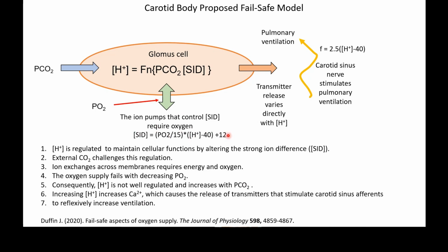It's virtually linear, except for this inverse here. The transmitter release will vary directly with the hydrogen ion concentration because the calcium ion concentration will vary directly with it, hypothesized. And the frequency of firing, if we wanted to convert it, would be a simple linear response here. That carotid sinus nerve stimulates pulmonary ventilation to rectify the problem and try and lower PCO2. So we go through the steps here.